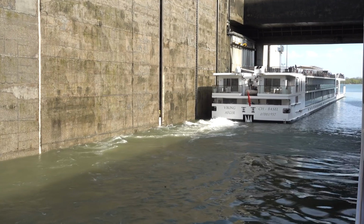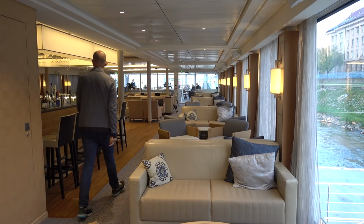The next level down is where you have the real social heart of the ship, and this is in the lounge. The lounge is where you have the bar.